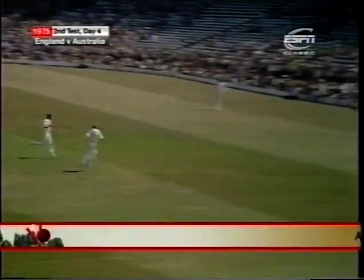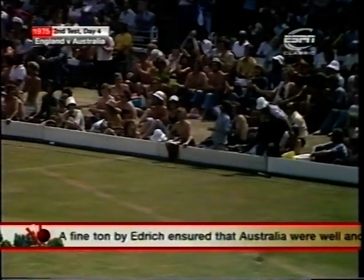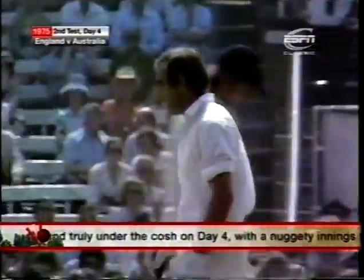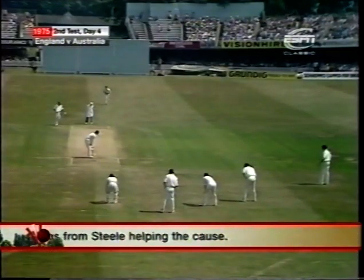Another beautiful shot for four runs. And this is exactly what England wanted. So Edrich, two boundaries already in a three. He's added 11 runs in the first 6 minutes here.